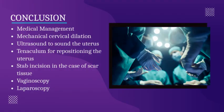In this video, we laid out the various methods a surgeon can use to perform a challenging D&C. We discussed preoperative management with medical and mechanical cervical dilation. We also discussed using ultrasound to sound the uterus, using a tenaculum for repositioning the uterus, and performing a stab incision in the case of scar tissue at the external cervical os. Additionally, we discussed the benefits of vaginoscopy and, in rare cases, laparoscopy for uterine cavity access.